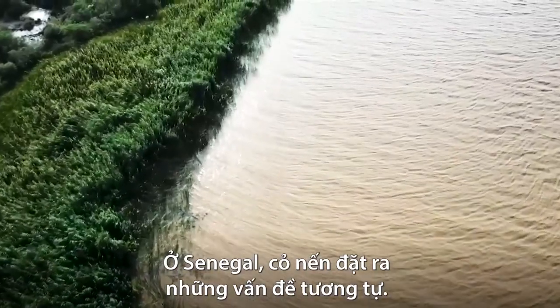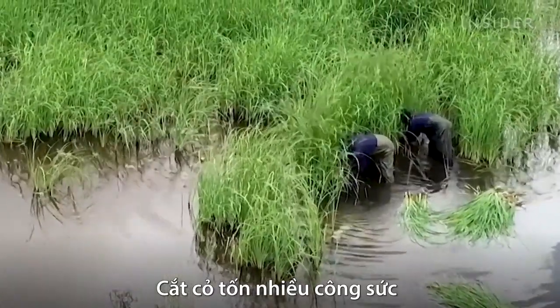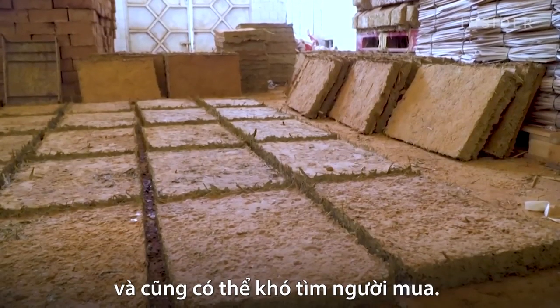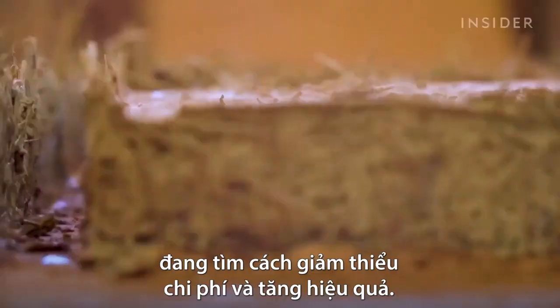In Senegal, taifa poses similar problems. Cutting the weed is labor-intensive, and transportation costs are high. It can also be difficult to find buyers. But NGOs and locals are working to find ways to minimize costs and increase efficiency.